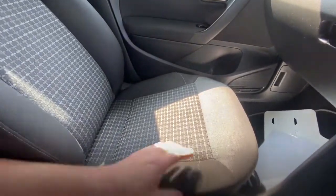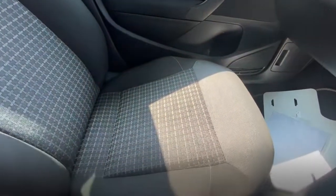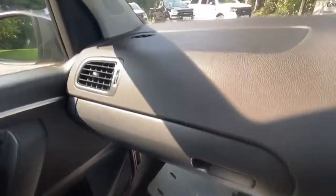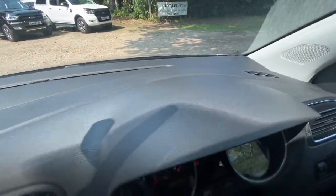The passenger seats, bolsters again, really very firm and nice and clean, as is the seat. I don't think that's been used very much, if I'm honest. Dashboard is nice and clean, and it's free from any damage.